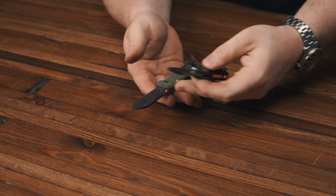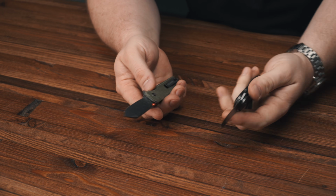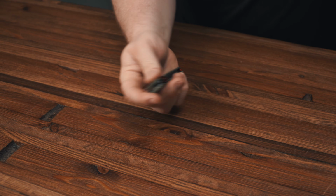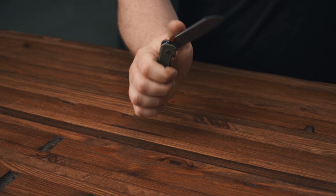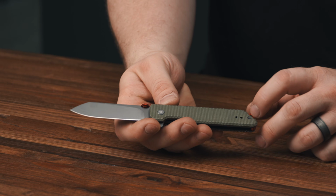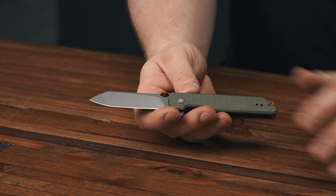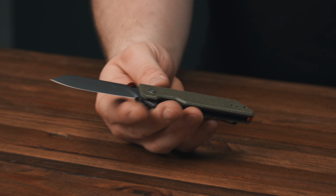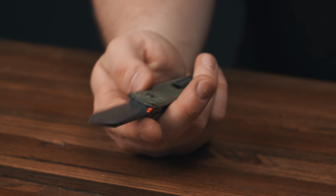Same blade shape, effectively. You do have a thumb disc, and you've got micarta versus anodized aluminum, but let's see how it feels. Ooh, feels nice. I really like, for some reason, this anodized aluminum in red and the OD green micarta together. Yeah, it's a little Christmassy looking, but it just has some charm to it.